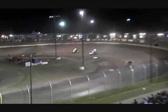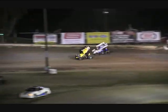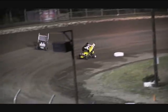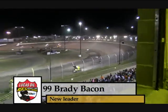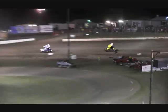Brady Bacon again to the back bumper of Jack Dover. They've got clear racetrack, and here comes the Pocono Bandit. He goes to the high side of turns 3 and 4. He'll look for the race lead. Jack Dover, the car pushes like a freight train up the bottom. He drops to second. Brady Bacon back to the top spot, back into the race lead with 23 laps to go.